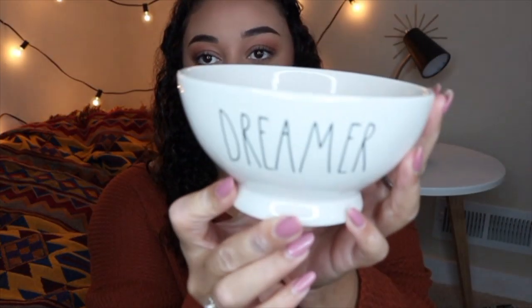Oh, the next couple things I wanted to share with you here are a couple of Rae Dunn products that I had picked up. This one is a bowl and it just says Dreamer on the front of it.